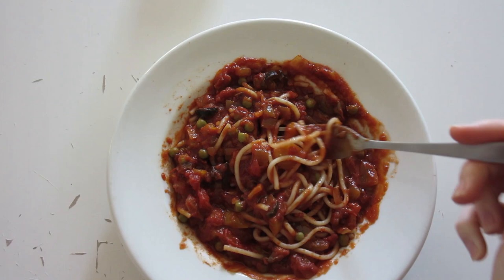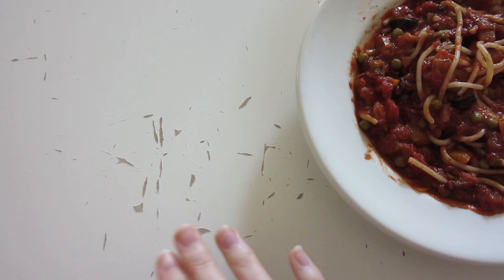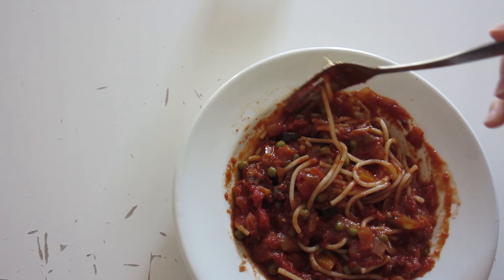I love myself some leftovers. This is spaghetti my husband made. He's at his parents' right now. And I know the table looks awful, awful, awful, but we ordered a new one, so that will be coming soon.